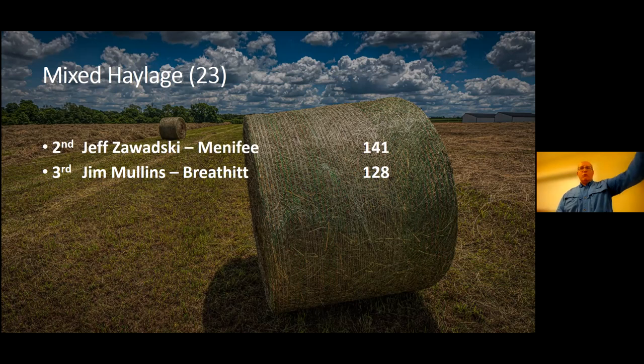Jeff Zawadzki with a 141 mixed haylage. That is outstanding. Well, now that we've got a live one in the room, Jeff, tell us about that winning hay sample, or haylage sample.